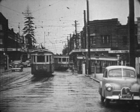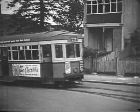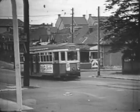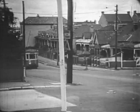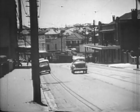The Waverly Extension line ran from McPherson Street junction at the corner of Albion and McPherson Streets in Waverly to this junction with the Coogee line at Peters Corner, Randwick. A Coogee-bound tram heads down Albion Street from McPherson Street. A tram crosses on the Clovelly line.